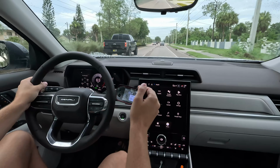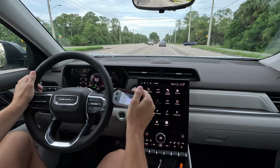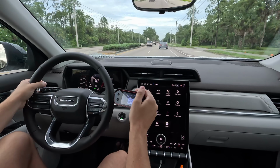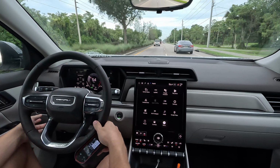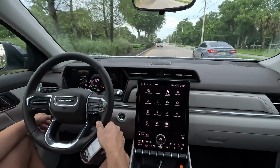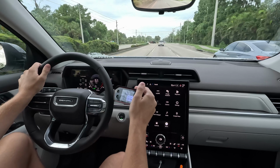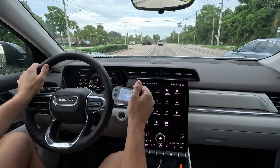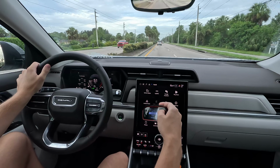Takes a bit to get there. 9.5 seconds, essentially 0 to 60. 9.5. I forced all-wheel drive there. I wouldn't be surprised if it would be a hair quicker in just the 2-wheel drive application of power. But there you have it. 0 to 100 kilometers per hour in 10.16. Not a burner by any means.